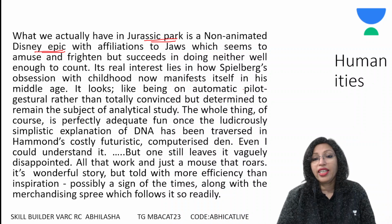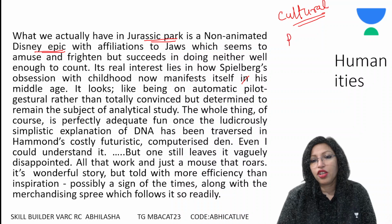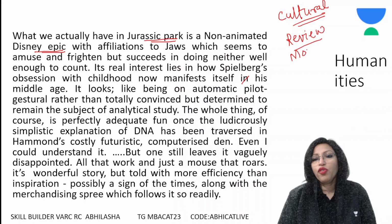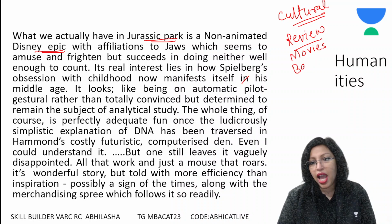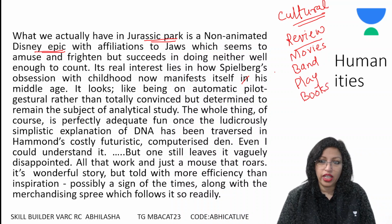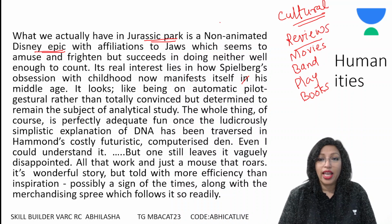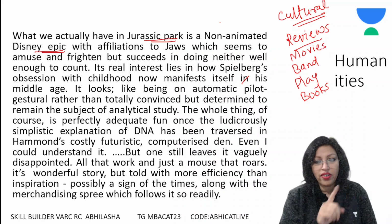So related to culture, if you go to the cultural section of the newspaper, you will find a review. Now this is essentially a review of a movie. If you go to the culture section of your newspaper, you will find reviews of movies, bands, plays, and books, and these are all part of your humanities area, and these are all tested very beautifully. So you will find lots of stuff like that in reviews, and these are wonderful sources of articles also. If you wish to read this, pause the video now and read.